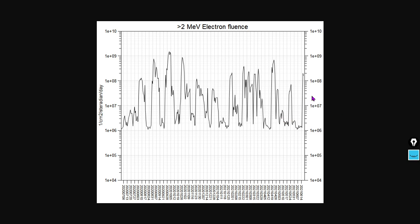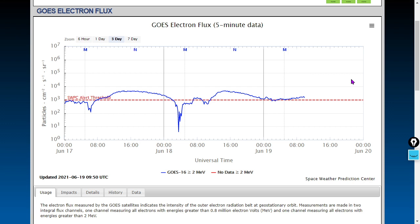So there's the 1-year chart of that. You can see we're way up here right now. And here's the 3-day electron flux chart as measured by the GOES-16. And this is measuring the electron flux at the level of the F ionosphere layer.